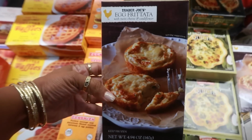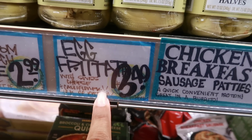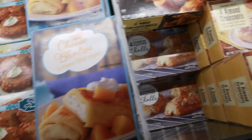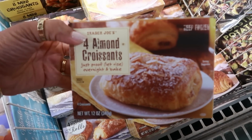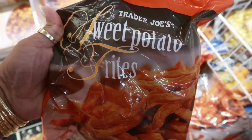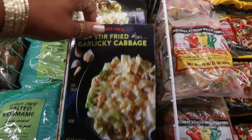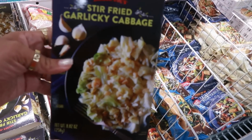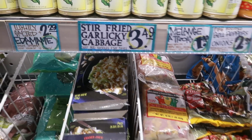$4.49 for those. You have some egg frittata, $3.49. There was all kind of stuff. Potato pancakes, cheese, I think that said Blitz. Almond croissants, sweet potato fries. It said frites, but I said fries. I'm not too sure. Now, I love making fried cabbage, but this caught my attention. Stir fried garlicky cabbage, and I'm mad because I accidentally forgot to pick that up. $3.49.